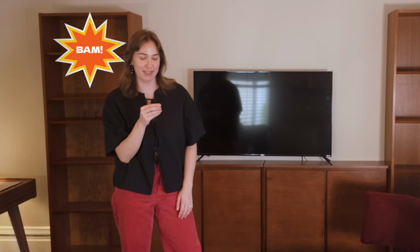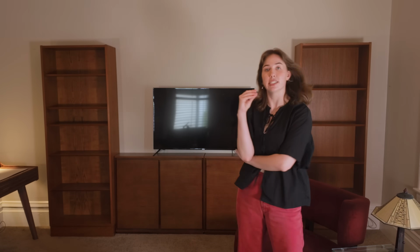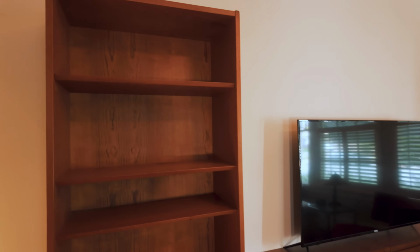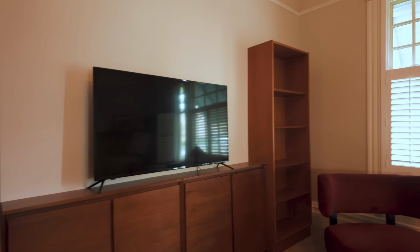And we've got bookshelves. Now that's what I call a living room. We got these from Facebook Marketplace for $360, and they're Danish teak furniture. The amount of vintage Danish teak furniture from the mid-century that's still in circulation kind of blows my mind. I did not anticipate that the color would match this exactly between these wooden pieces. It almost looks like they're part of a set.